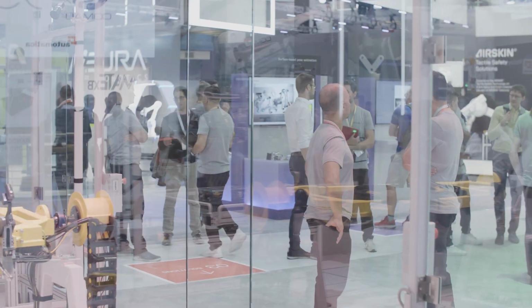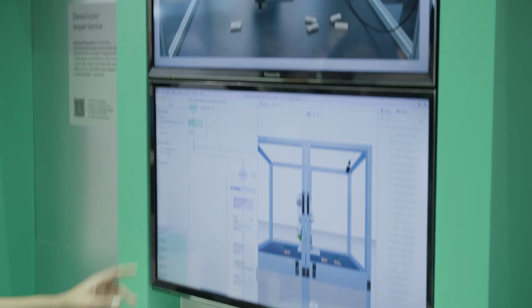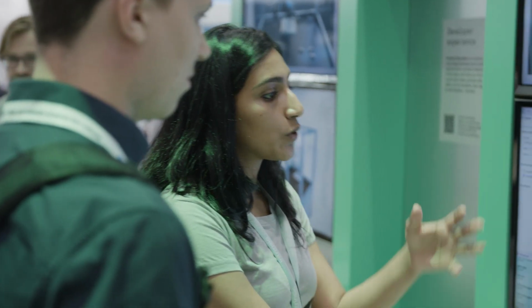Intrinsic is the first software and AI company from Alphabet, the parent company of Google, to be at Automatica. The startup is celebrating a huge premiere.